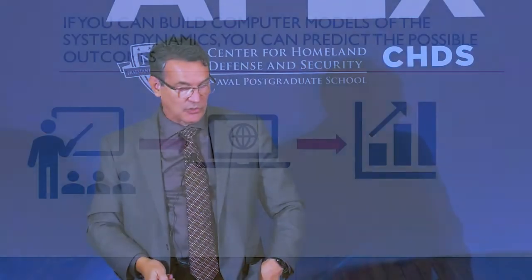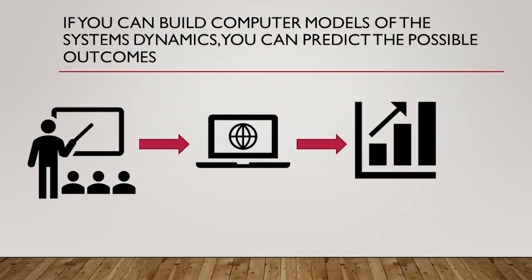The same sort of models are used in pandemics, by the way. So the bottom line is what you want to be able to do is write equations that allow you to build computer simulations that you can then use to predict potential futures. Because if you can predict potential futures, then you can plan for them.